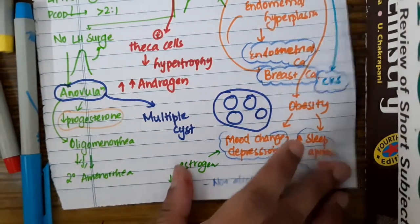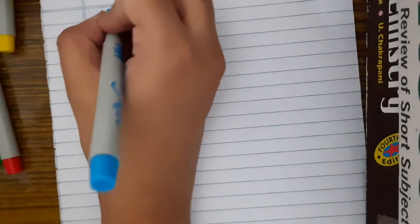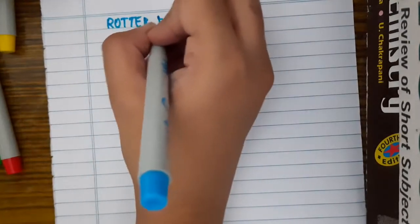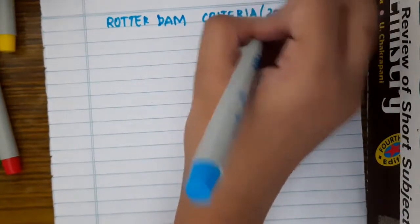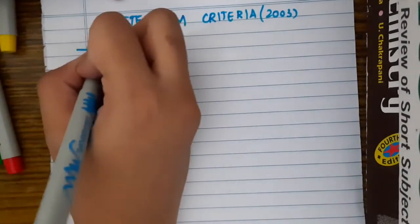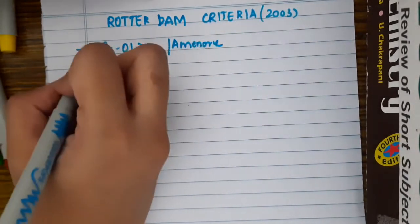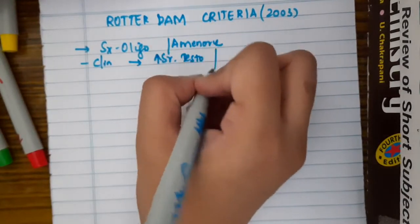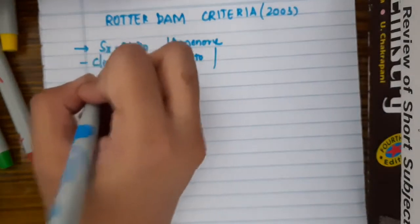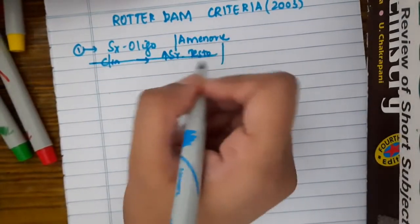Right. Now, what about the diagnostic criteria? We have a name for this diagnostic criteria, that is Rotterdam Criteria. According to this Rotterdam Criteria 2003, first, there will be symptoms of oligomenorrhea or amenorrhea. Then, clinically, the patient will have increased serum testosterone, or that is first clinical evidence. The first criteria is symptoms, that is presence of oligomenorrhea or amenorrhea.